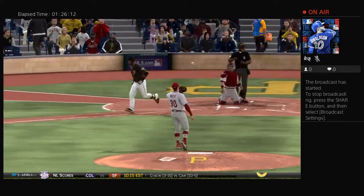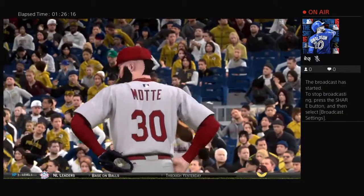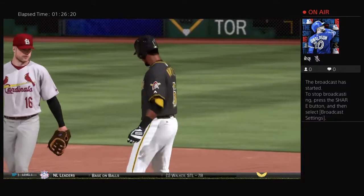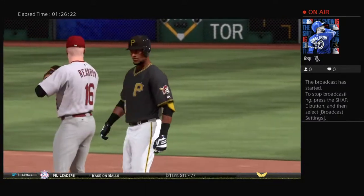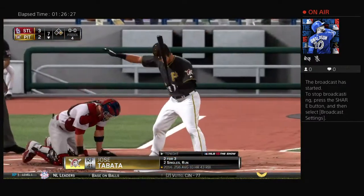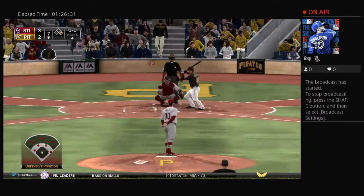So now the potential tying run here is aboard late in the game. You know, when you're holding on to a slim lead, you just can't walk the leadoff guy. I mean, those are the ones that really come back to haunt you. So he's really going to need to work towards getting a ground ball here. Jose Tabata will get another shot now. 2 for 3 in the game.